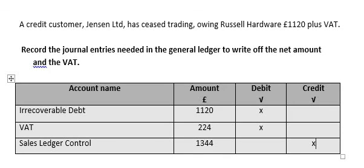So I hope that's explained irrecoverable debts and will help you now complete this task in the assessment.